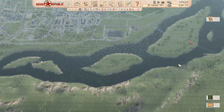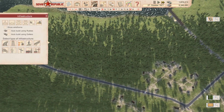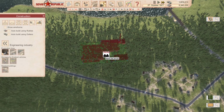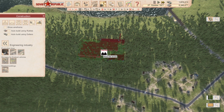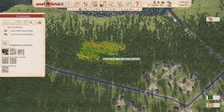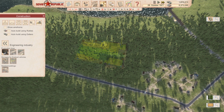Okay, let's go back and finish off where we're going to place this piece, and then we're going to end the episode. So under the engineering services, we want a vehicle production line. How can we do this so that it's... Okay, if we place it... okay, let's start flattening that terrain, and then maybe we can move it out a little further.